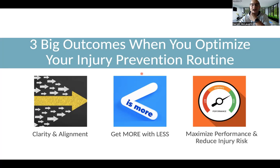Like, I actually want to see, how can I remove and give this person less exercises, less running, but still deliver that end result. So that should be the goal for most runners, is how do we get more with less? Because more tends to lead to overfilling that cup, like we looked at earlier. And then lastly, we want to maximize performance, reduce injury risk, and just improve overall function of the human body.